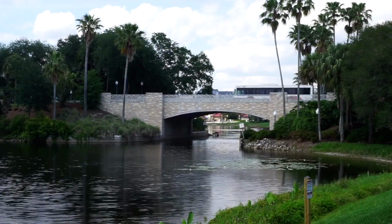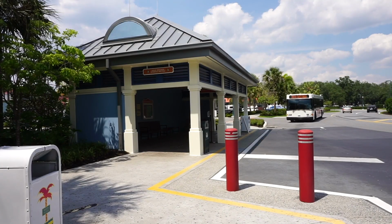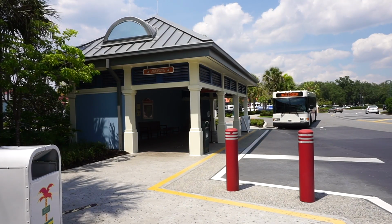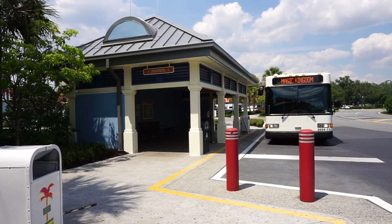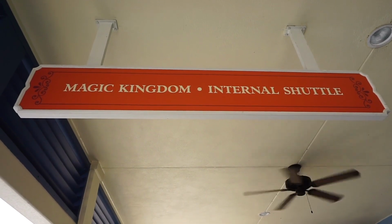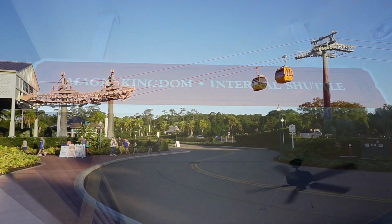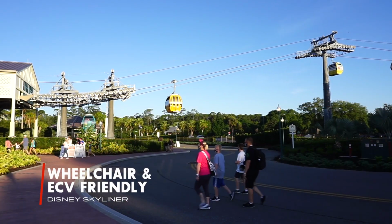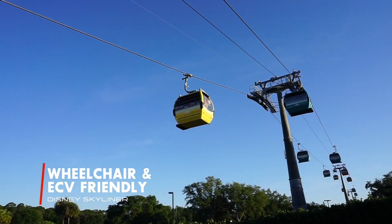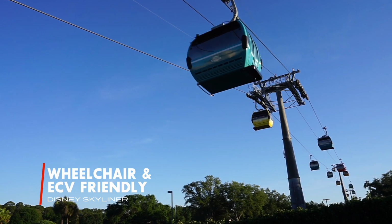Old Port Royale is the second place you can catch a bus. From here, you can usually catch a direct service to the 3 destinations I just mentioned. For the record, there is usually no bus service to Epcot or Hollywood Studios. You will have to take the Skyliner to these 2 parks. But if things get backed up at the Skyliner, I have seen Disney roll out extra buses to these parks on a really busy day.